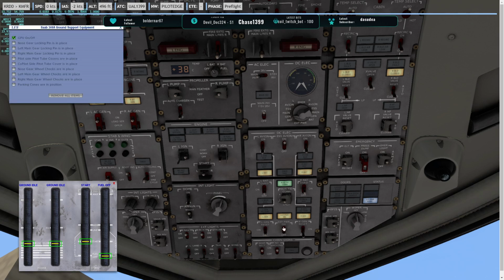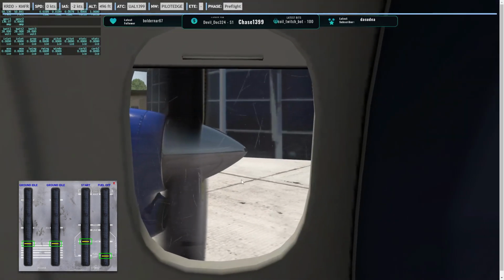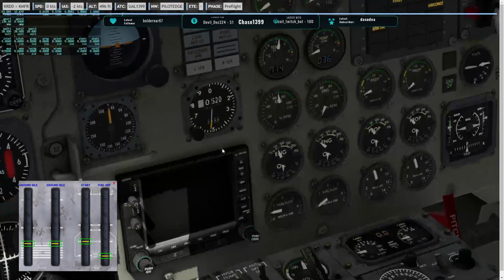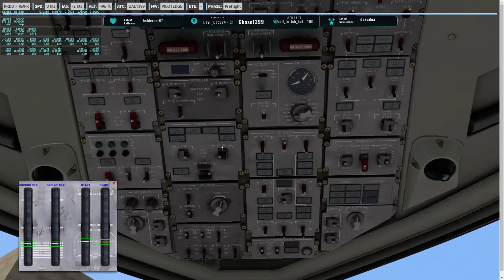Alright, we'll disconnect external. Got 28 on the left gen. Start engine 2. Add fuel at 20 NG. There's 20. Adding fuel. Start.